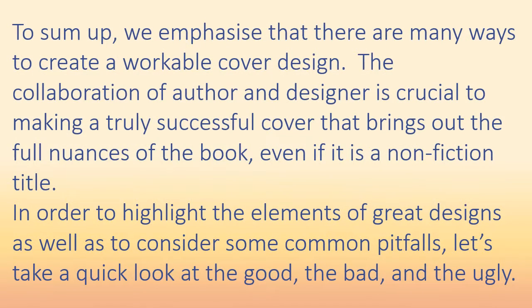To sum up, we emphasize that there are many ways to create a workable cover design. The collaboration of author and designer is crucial to making a truly successful cover that brings out the full nuances of the book, even if it is a non-fiction title. In order to highlight the elements of great designs, as well as to consider some common pitfalls, let's take a quick look at the good, the bad, and the ugly.